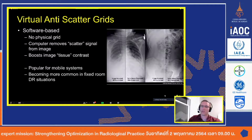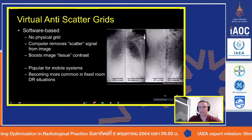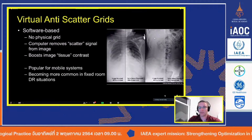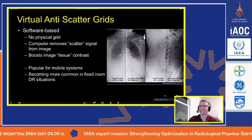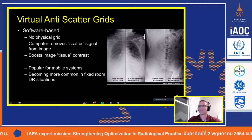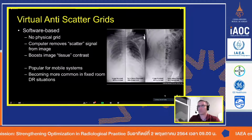The only other thing I can say is, if you acquire the image, just looking at these examples here, and your radiologists are okay with the image on the left. No, we are high maintenance people. Yes, I know you're high maintenance. We really are. We want to see everything. So if the radiologist is okay with the lower quality image, then don't use the grid.